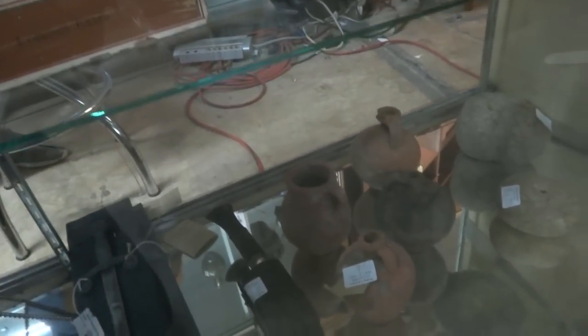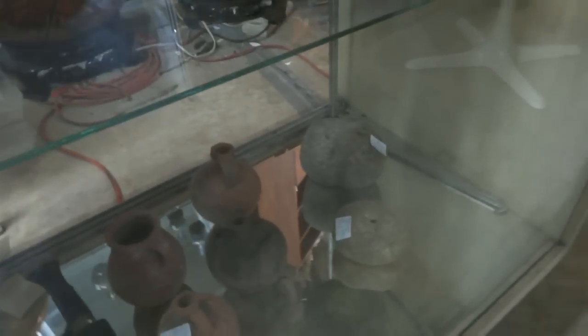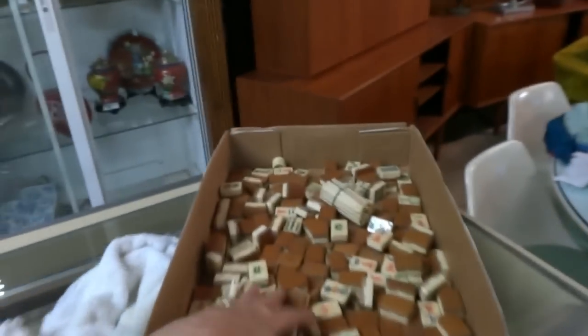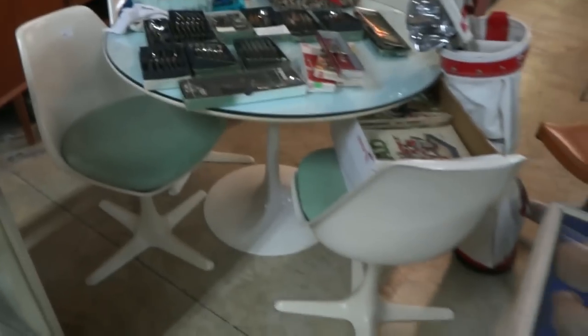War metal iron. Jeez, get it out, Christine. Cannonballs, little balls, musket balls, all those kind of balls. Some chopped up rocks. No, really, it's like a hatchet kind of thing. Some Mahjong pieces here. Mid-century modern stuff going on here. Check out this table and chairs.